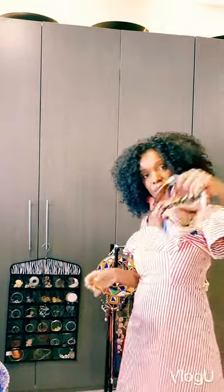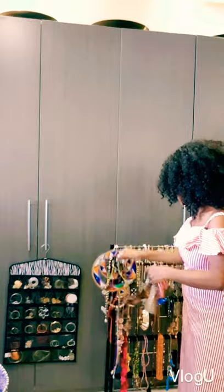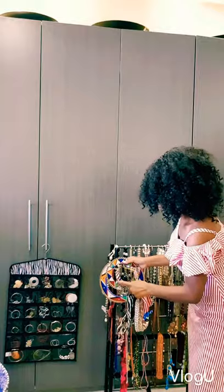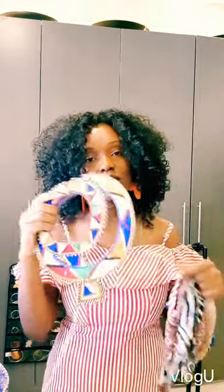So here we go. And you can see this is all the African stuff. Oh, it gets stuck sometimes. For those who love the Maasai, I got a piece of them. I have even the headpiece right there. These ones I will keep forever, really. There's no need to get rid of them because they remind me of home.